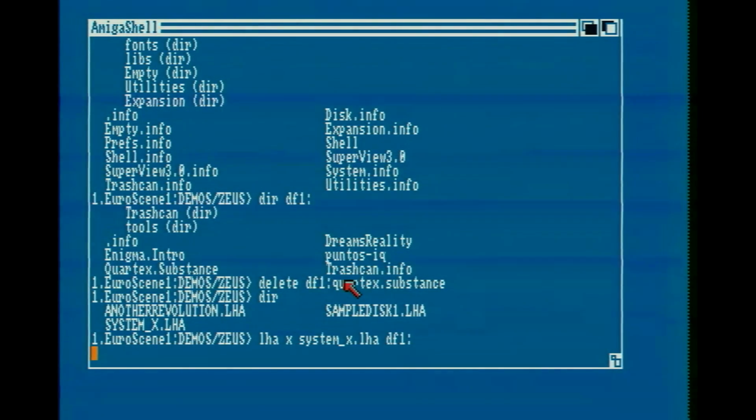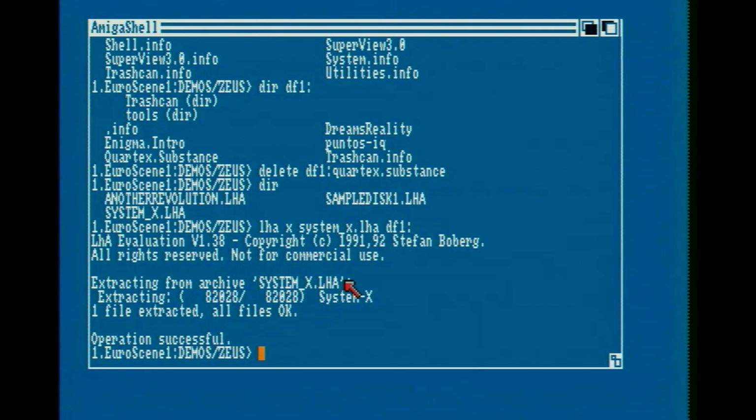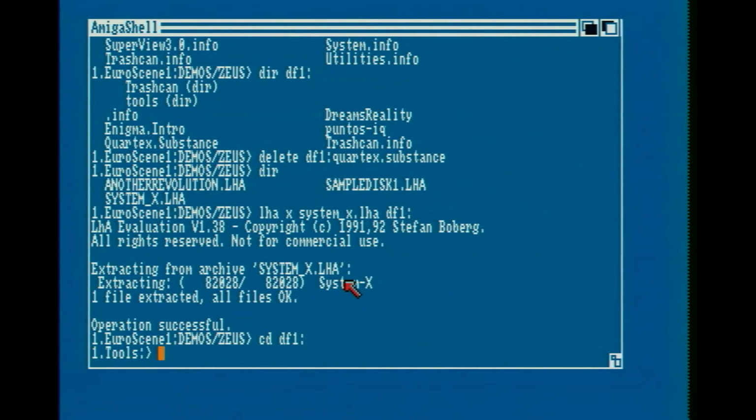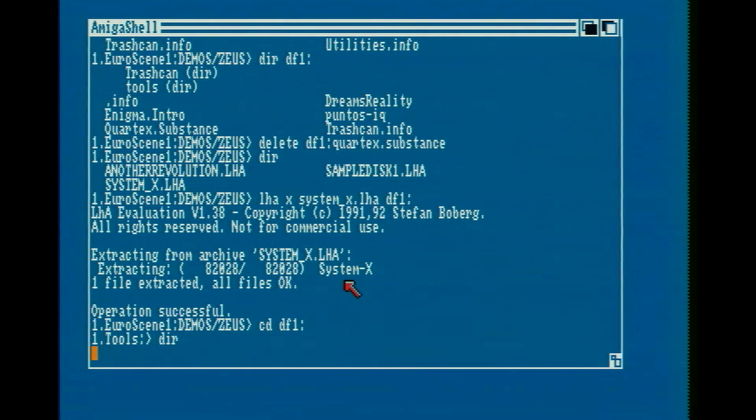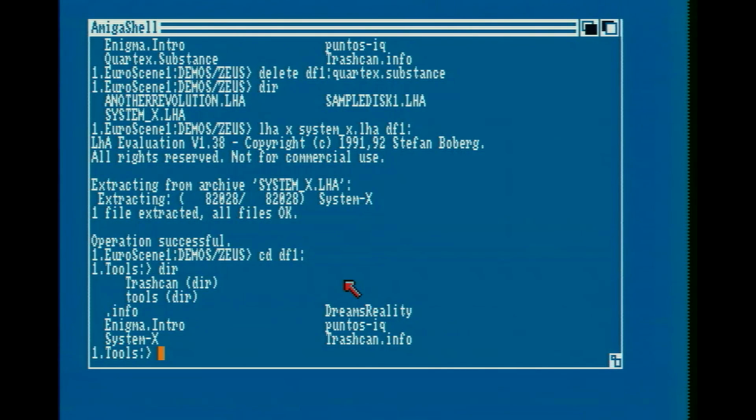Now, what it's going to do is look on the CD in that tools directory for LHA. It finds it and does the decompression. Makes it pretty sweet. Now, of course, this is decompressing everything from a single speed CD-ROM to a floppy disk, so it takes a few seconds. If we had a hard drive in this Amiga 500, it'd be a lot faster. Let's go to our df1 folder and take a look. And looky there, there's our systemx.